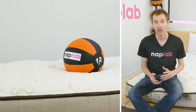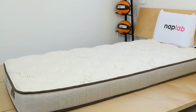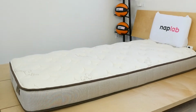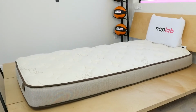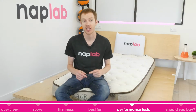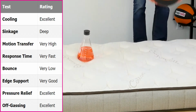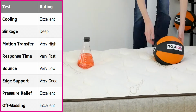The fact of the matter is, the Lark is made for smaller sleepers. If your child is between the ages of 2 and 12 and weighs less than 110 pounds, the Lark is a great option. Next up, we're going to move on to our individual performance tests. At NapLab, we test each mattress by analyzing according to 8 different factors that impact feel, comfort, and performance.